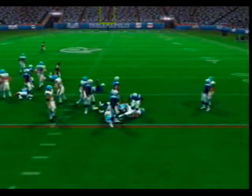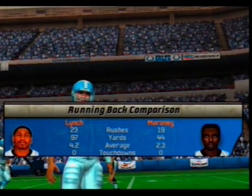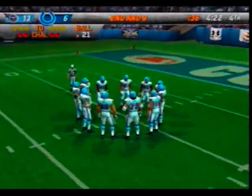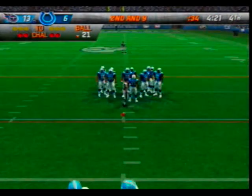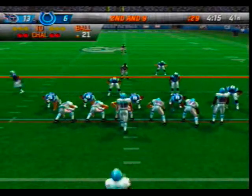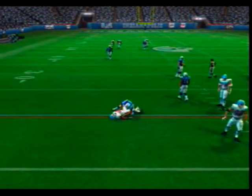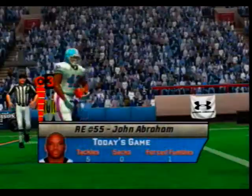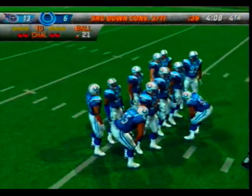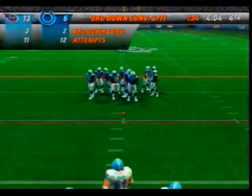Hand it off. Abraham is there for the tackle at the 21. Lynch takes it up the middle for a yard or two. It's second down and nine to go. With a counter play. Abraham comes up to make the play at the 21-yard line. When he sees something open to the inside, he has to take it. This defense has a lot of those quick linebackers and safeties. And that makes it very difficult to run to the outside against them.